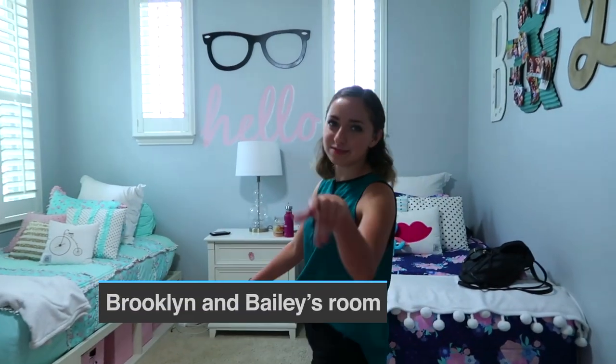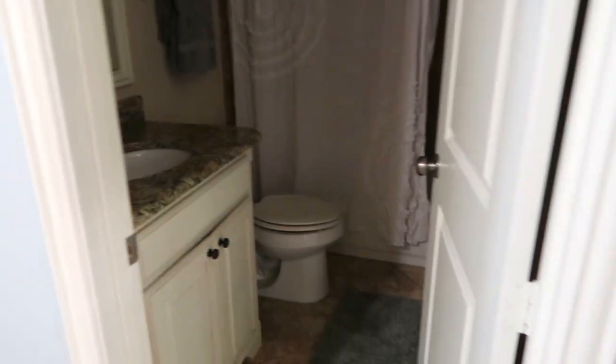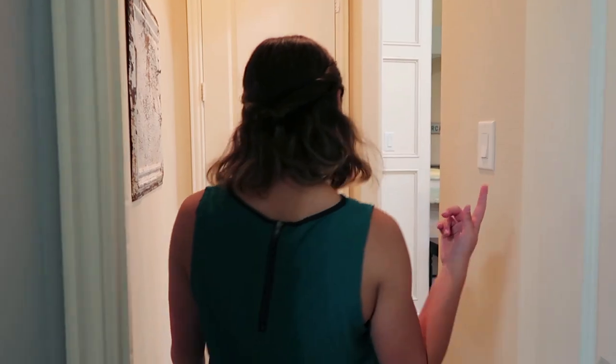It's our room. And y'all know this place pretty well. We've done a room tour, so everybody knows what this looks like. In fact, bathroom, closet. Go check out our room tour if you want to see more details on that.